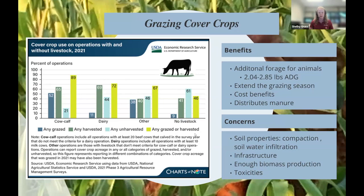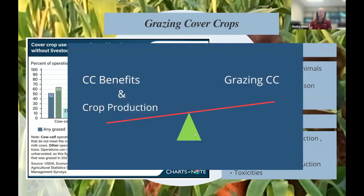Will we produce enough biomass? A lot of producers, the moment they can get in the field, are in the field trying to plant corn and soybeans, and they have a very extended season going out into late September and October. So we have a very short window in some of these rotations to produce a high producing forage or cover crop. And then we also have some toxicity concerns. Unfortunately, most of our forages have some type of toxicity concern we just need to be aware of as we're trying to utilize these.